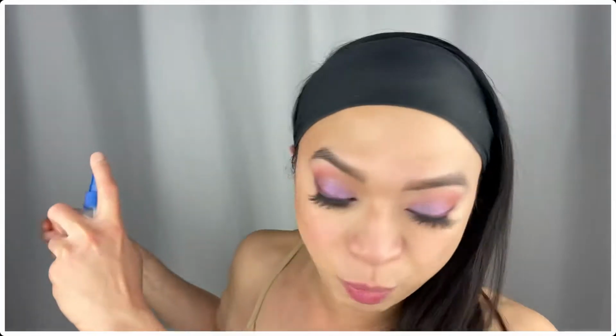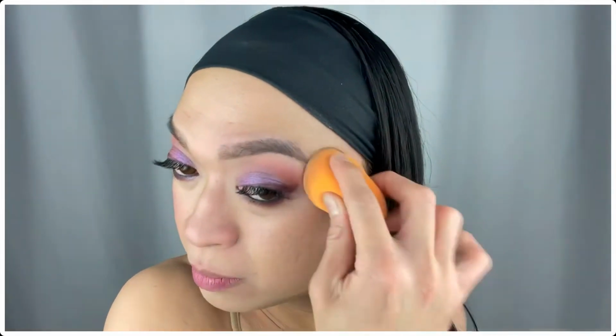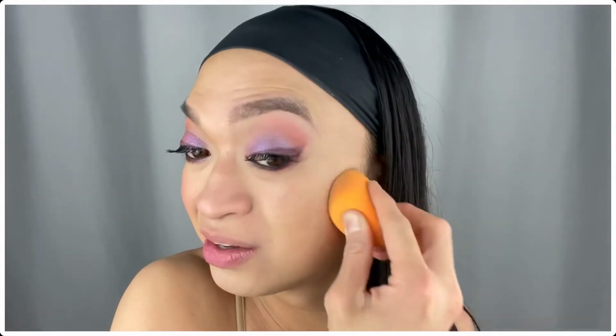Just make sure that your beauty blender is damp with water. Then you just dip it in right there and press it onto the skin. That way, it will help to take off some of your finger marks. Look at that. It's amazing. And I'll be honest with you, I actually love it. It's lightweight. And look at that!